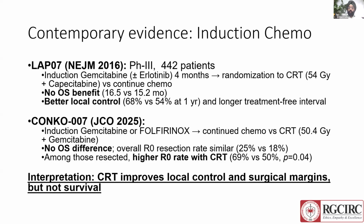In this regard, 2 trials have shown us the way, which is the LAP-07 trial published in NEJM in 2016, where after induction gemcitabine chemotherapy, the patients were randomized to receive chemoradiotherapy, 54 gray along with capecitabine, or continued on chemotherapy. There was no OS benefit. The local control was better, and the patients had a longer treatment-free interval.